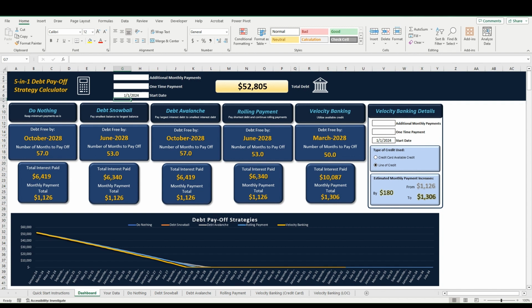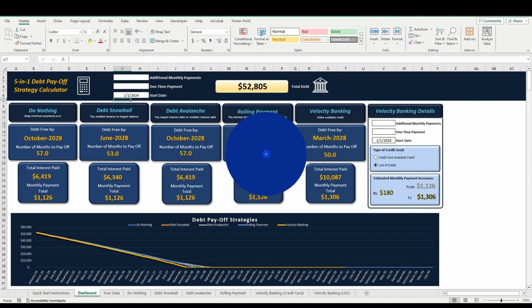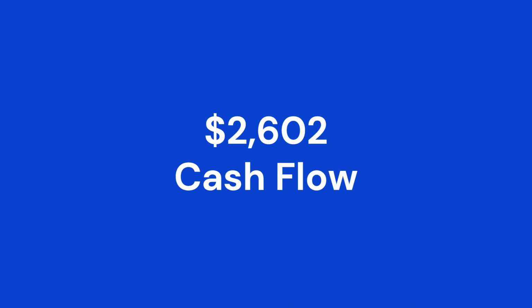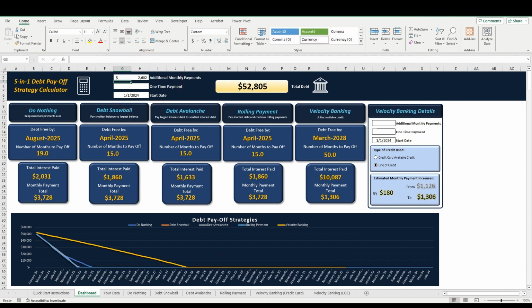Now let's see if we include just the extra cash flow this person has each month. We'll add the full amount, $2,602 here. And in the velocity banking section, we first need to account for the difference between the automatic interest payments for the line of credit and the total cash flow.